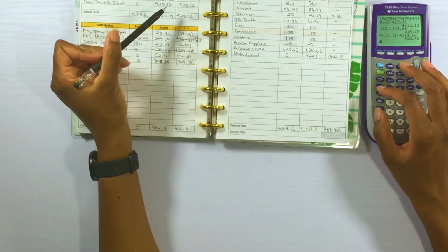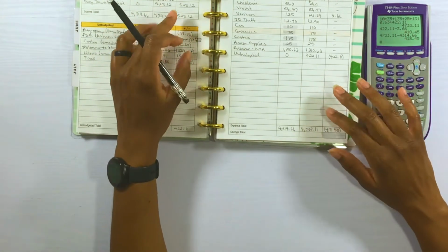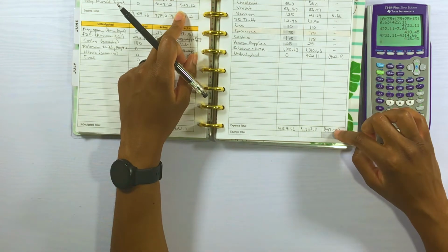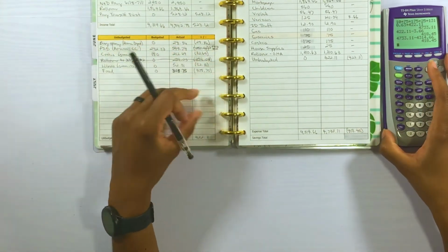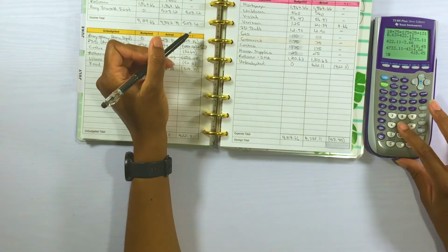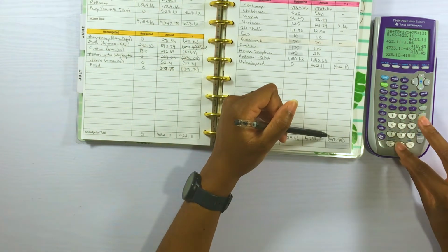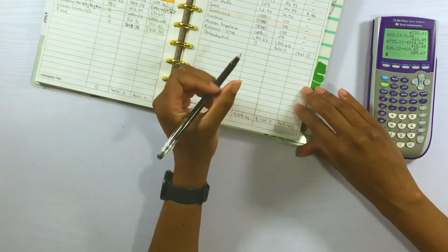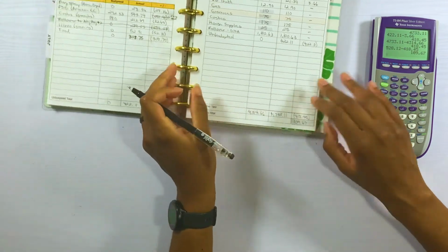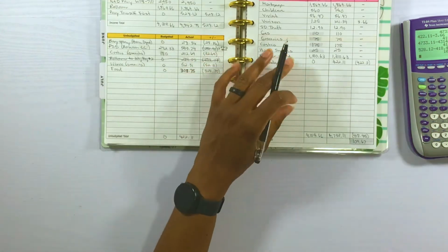So now what I'm going to do is find what our total savings was for this paycheck by taking the income variance minus the expense variance. And again, I don't do anything with the unbudgeted because I already added it to the expenses, if that makes sense. Okay, so overall, we were only able to put $109.67 in our sinking funds or to add towards our goals.